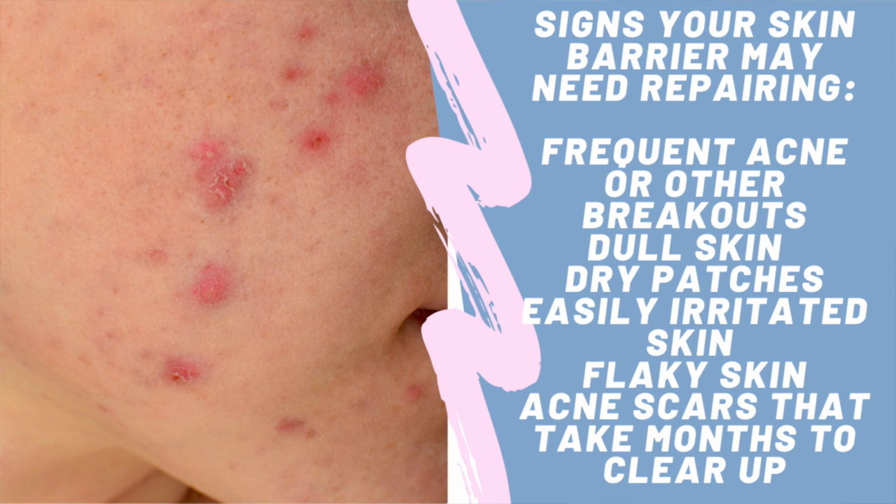You also want to make sure you take a look at your skin. I mean, really look at it. Does it look dull to you? Do you have dry patches? Is your skin easily irritated or sensitive? Do you notice that it's been extra flaky lately? Are you left with acne scars that take months to clear up?